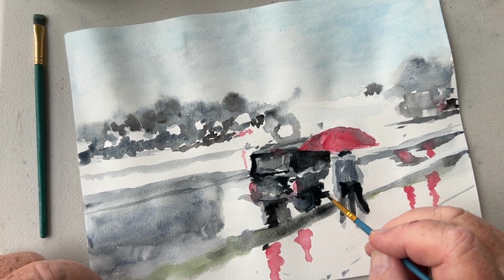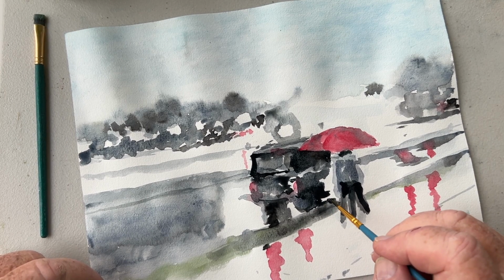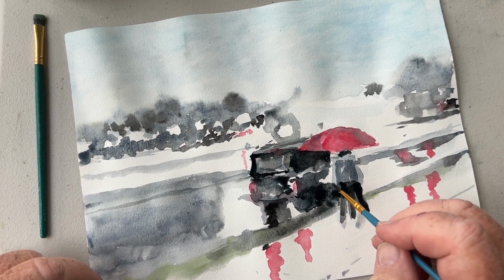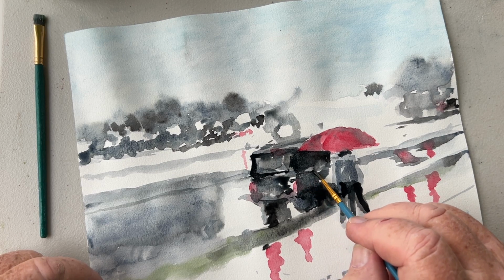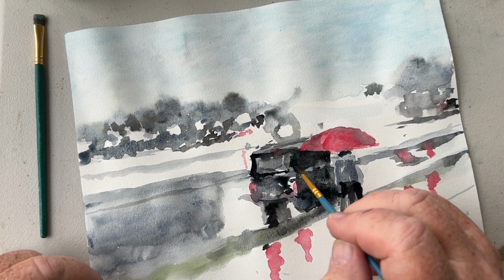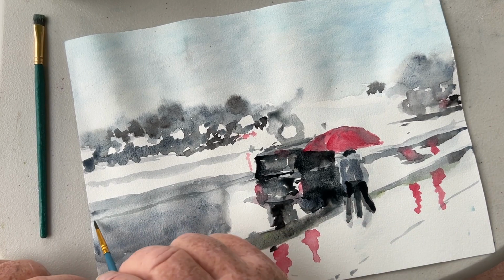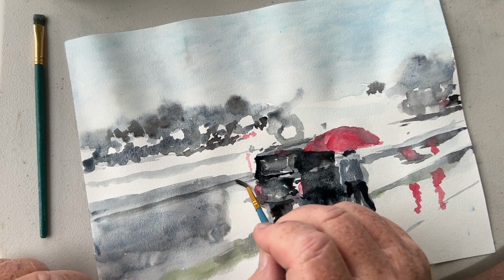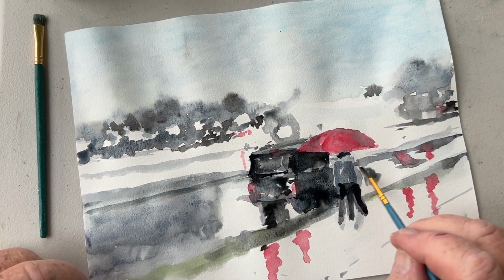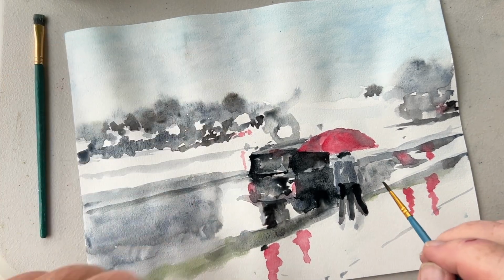So this car's here. This whole area is dark. You almost can't see much difference between the dark pants and the dark car, but there is a very, very subtle difference. So get it as best I can. I could always come back and fix it. Get that darker. The paper's still a little bit wet. The top part of the paper is wetter than the bottom. That part's wetter than this part.